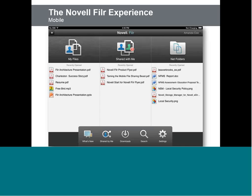And then lastly, one of the additional capabilities that Filr provides overlaid on top of the existing files that you have is the ability to search for files, not only metadata, but also full text search of all of that content if you check the box and enable that feature.